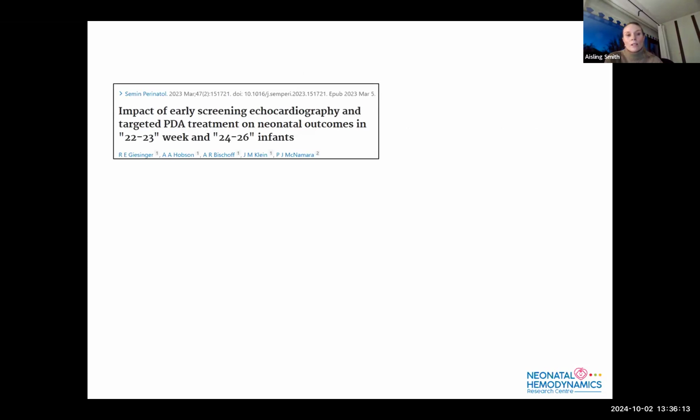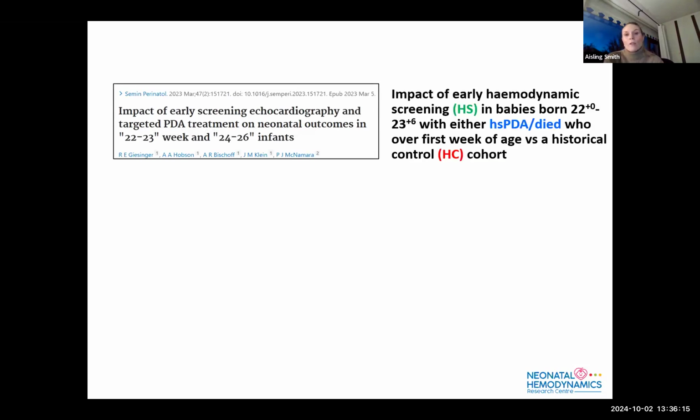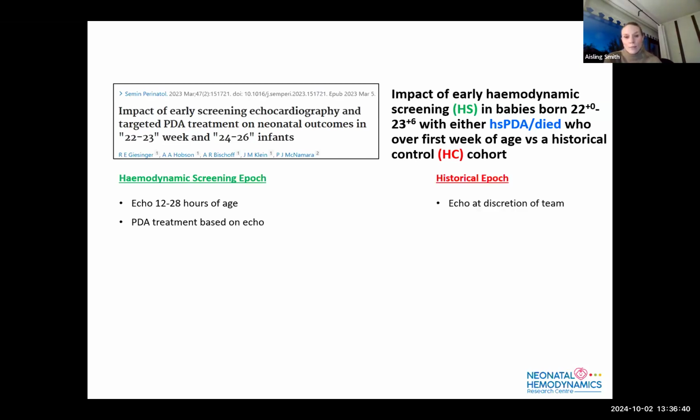This is work that's come out of the Iowa group. This publication in 2023 looked at the impact of early hemodynamic screening in babies born at 22 and 23 weeks gestation, either with a hemodynamically significant PDA or died over the first week of age, and compared them to a historical cohort. So there was the hemodynamic screening epoch, where these babies had an echo between 12 to 28 hours of age, and their PDA treatment was based off that echo assessment.